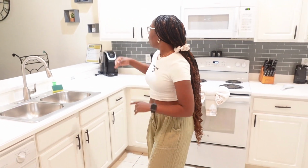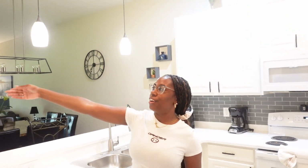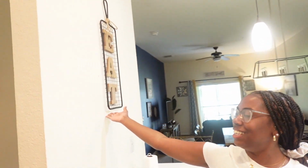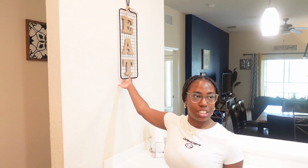We love that. Also have over there some more art decorum right here. It has a sign that says eat, which I think just completes the entire look of the kitchen itself. And yes, this is the kitchen.